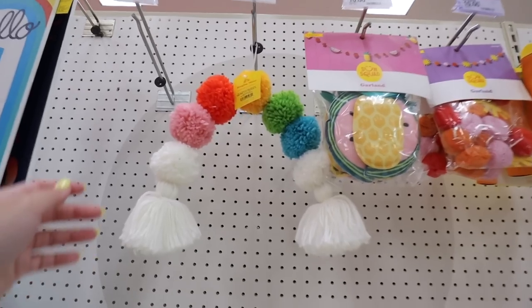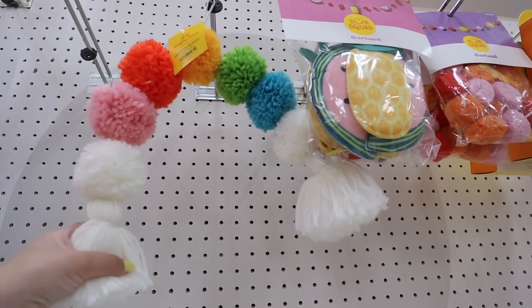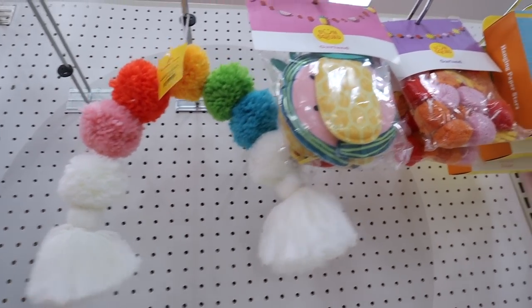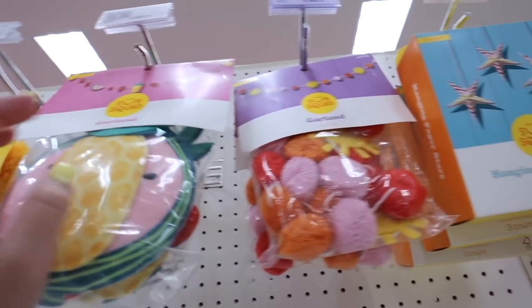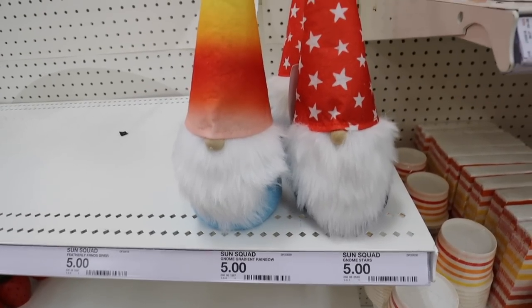They also have this like pom-pom rainbow for $10. That's cute. It'd be really cute for like a door to a playroom or on like a little girl or boy's door. Some plushy garlands. They have this fruit one that has strawberries, watermelons, and pineapples for $10. And then this pom-pom and sun garland. These are $5 each.